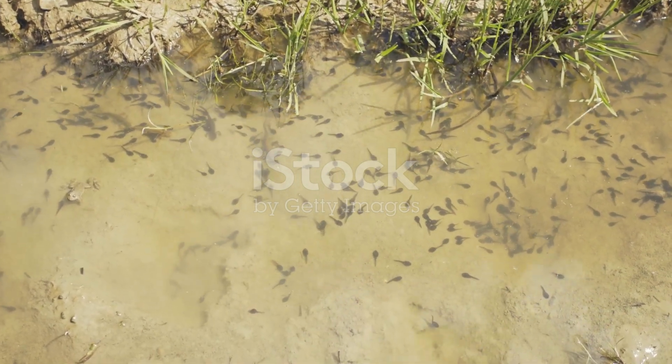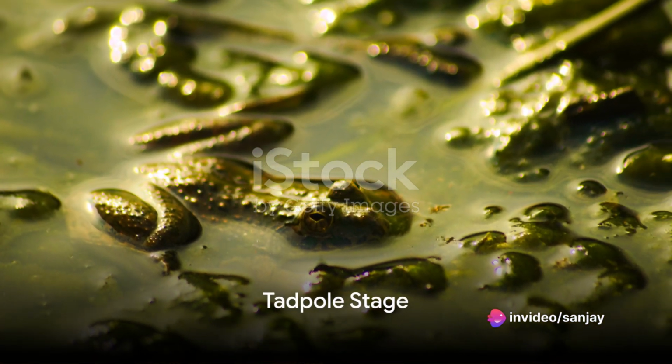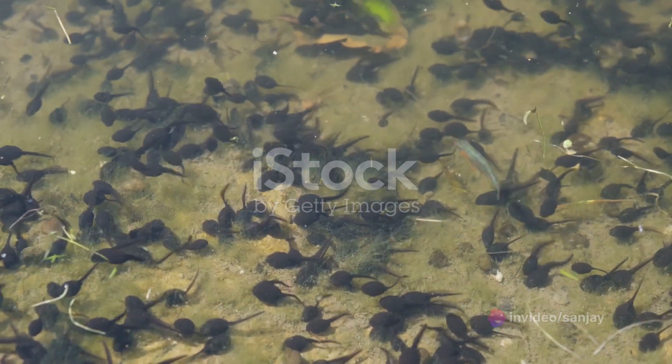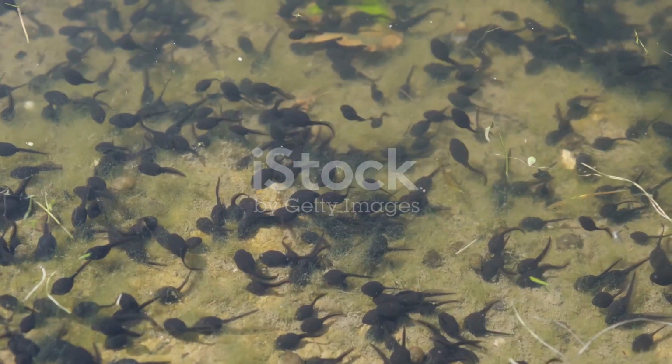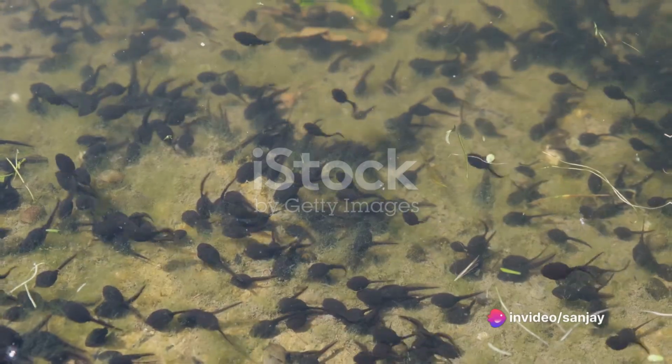hatch into tadpoles. These tadpoles have gills for breathing underwater and a tail for swimming. Tadpoles spend most of their time in the water, feeding on algae, plant matter, and sometimes smaller organisms. During this stage, they undergo significant growth and development. As they grow, they gradually develop hind limbs followed by front limbs.